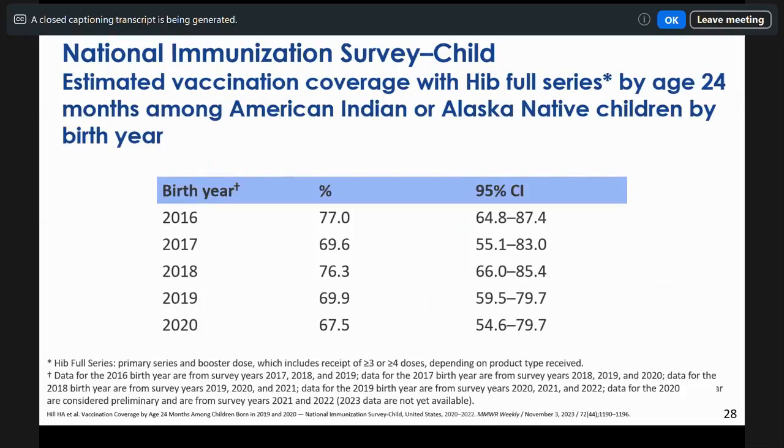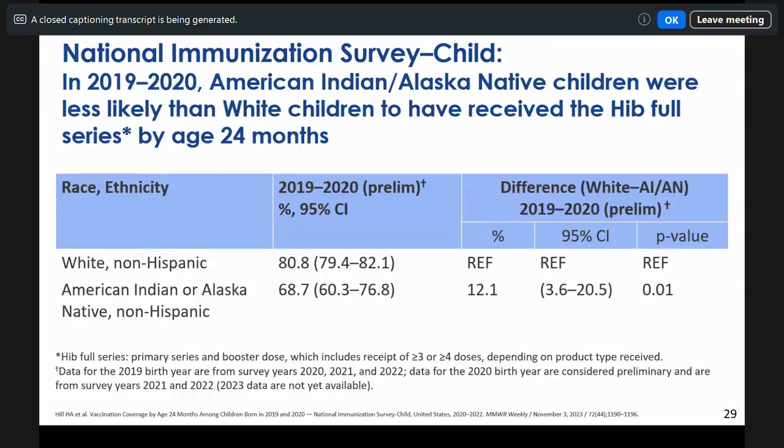Recent vaccine coverage data from the National Immunization Survey-Child are shown here. Estimated vaccination coverage with a Hib full series by age 24 months among American Indian or Alaska Native children ranged from 67.5% to 77% for birth cohorts born during 2016 through 2020. Next slide. In 2019 through 2020, American Indian or Alaska Native children were less likely than white children to have received the Hib full series by age 24 months. An estimated 68.7% of American Indian or Alaska Native children had received the Hib full series, which was significantly lower than the estimated 80.8% for white children. Next slide.